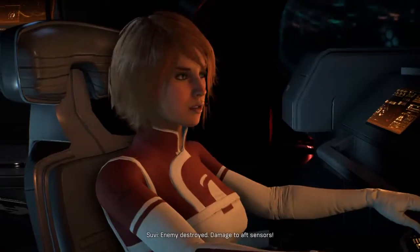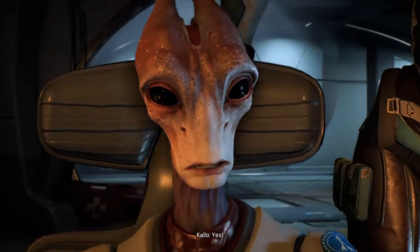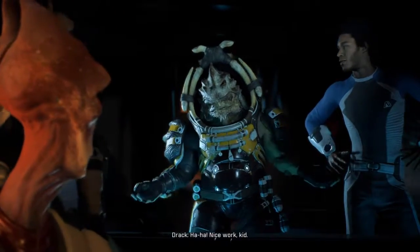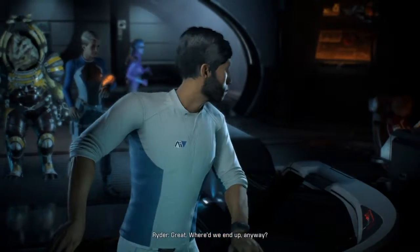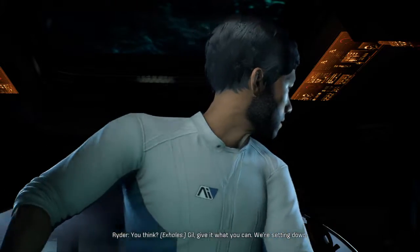Report. Enemy destroyed. Damage to aft sensors. Scourge got it? Yes. Get us out of here. It will be tight. Callow? Yes! Nice work, kid. Yeah. But who the hell was that guy? Ryder, we've got trouble down here. You need to find us a port now. Great. Where'd we end up anyway? Sensors are damaged, but I think we're at the vault's coordinates.